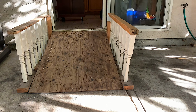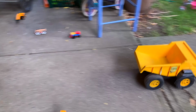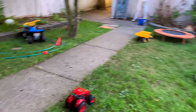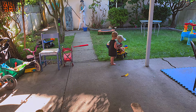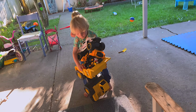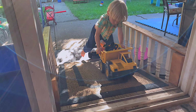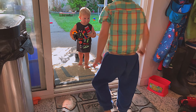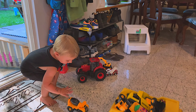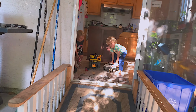The kids also like to use this ramp to run cars and things down. Let's see some more of that. Oh, you can push it on its wheels if you want. Yeah. Whoa. All right. Wait. I'm gonna go to the bottom and I'm gonna film a video of all the cars coming down. Okay.